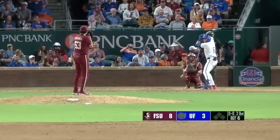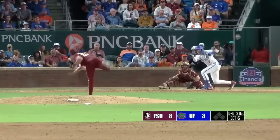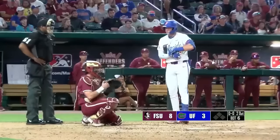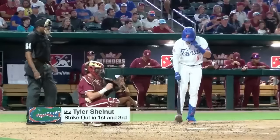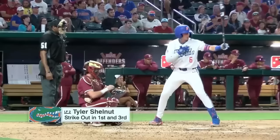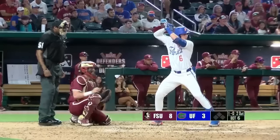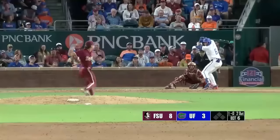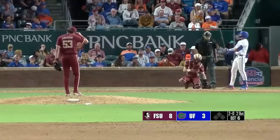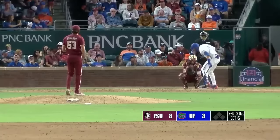Well, Tyler Shelnut trying to avoid the hat trick tonight. Struck out in the first and the third. Squares to bunt here. Pulls it back and takes a breaking ball down low for ball one. Shelnut hitting .306 with eight homers and 25 runs driven in. Has just two career hits against the Seminoles. As that fastball misses up and off the plate. He was 1-for-7 last year. He's 1-for-7 against them so far this year.